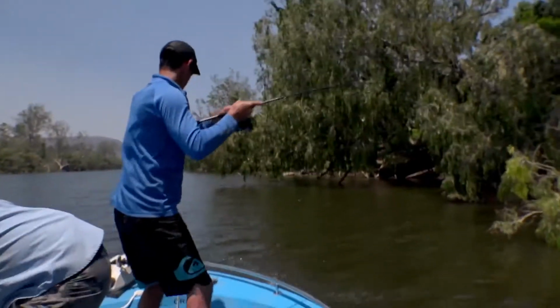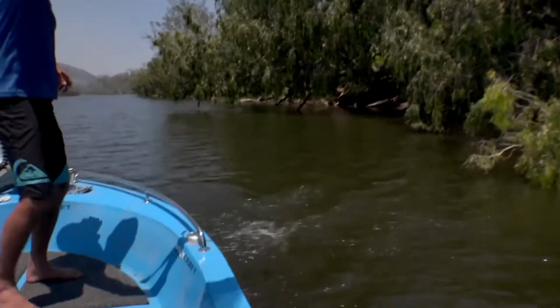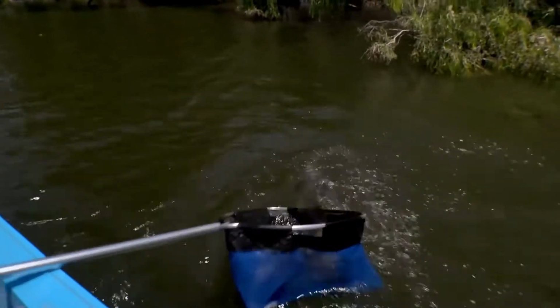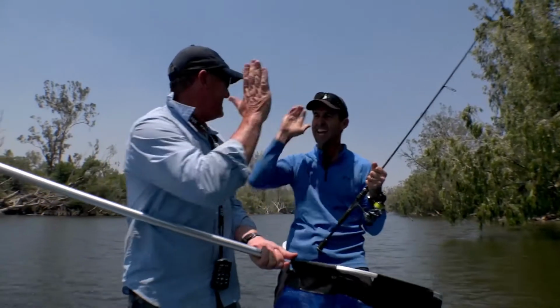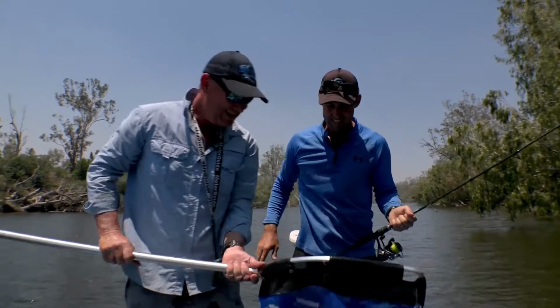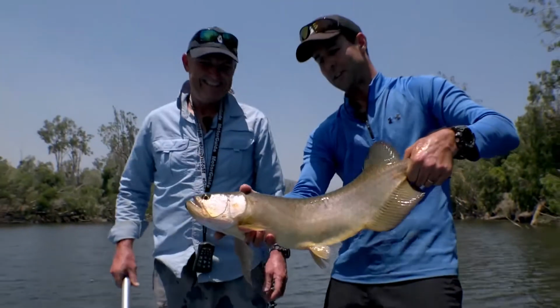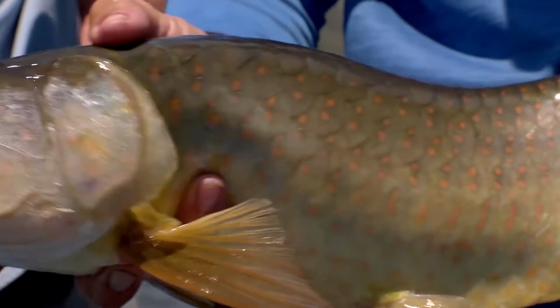Oh, get the net, get the net! Yes! Yes! Yeah. Wow, that's a chunk. Jace, aren't they prehistoric? Jason and I love chasing them.